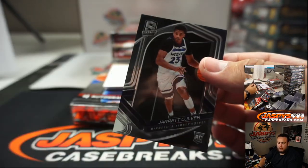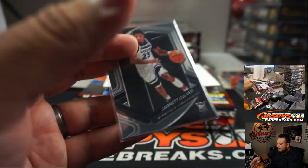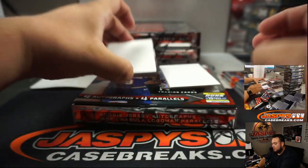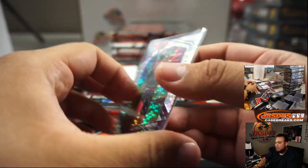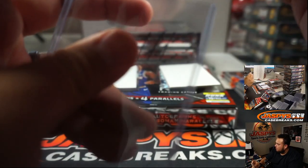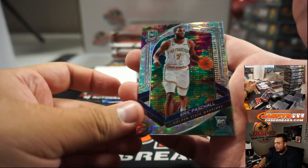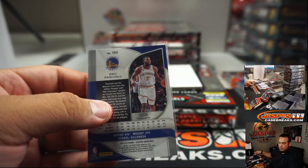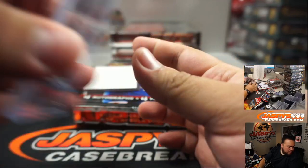And Jared Culver, image variation. Minnesota Timberwolves, that'll be part of the random number block. And again, we'll randomize customer names to see who wins the base cards in a lot. And we got Andre Drummond for the Cavaliers, going to John straight up, to 99. And we got Eric Paschall to 99 for the Golden State Warriors. That is 96 Golden State Warriors, 6 going to Brandon.